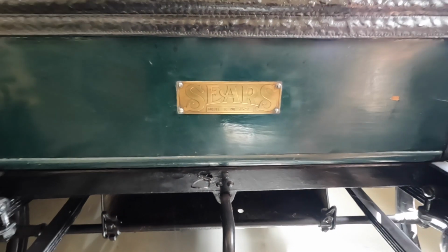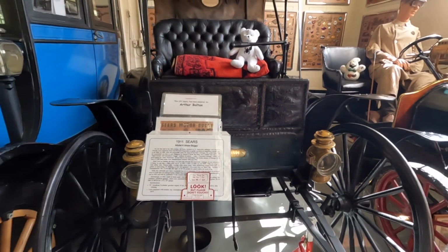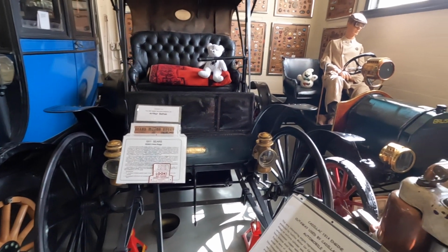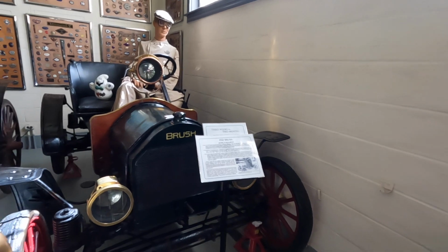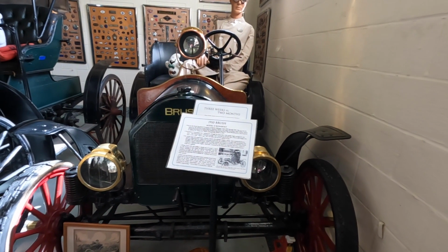Well, once upon a time, you could apparently order your car from the Sears and Roebuck catalog. There's a 1911 Sears Model K motor buggy. And over here's another rarity, the Brush. 1910 Brush Model D runabout.